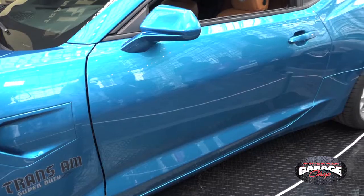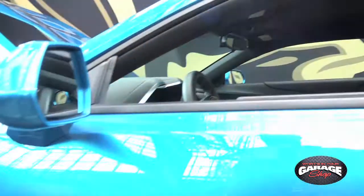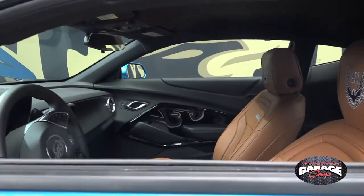Because I tell you, I had several Trans Ams, but they're second gens, nothing like this. So they've changed a little bit, right? Just a little bit, man. Well, that's where I cut my teeth too. My brother and I on the second gen, so we're real fond of that body style, and you'll see some of the same design cues in this car.